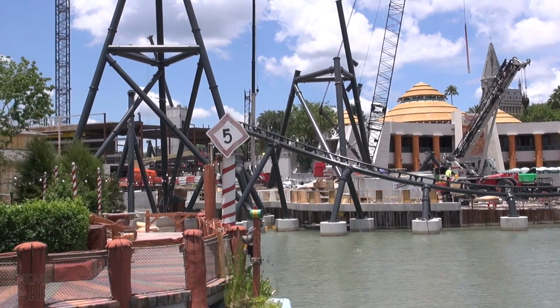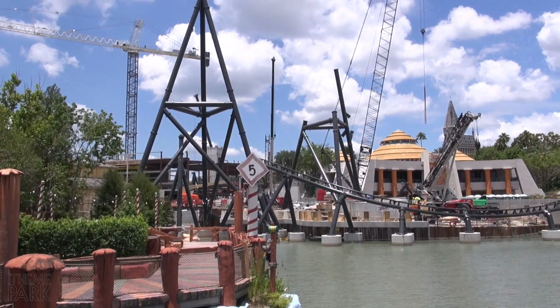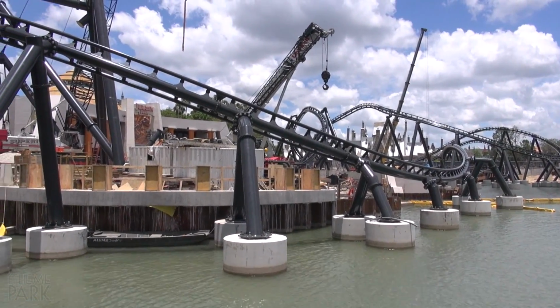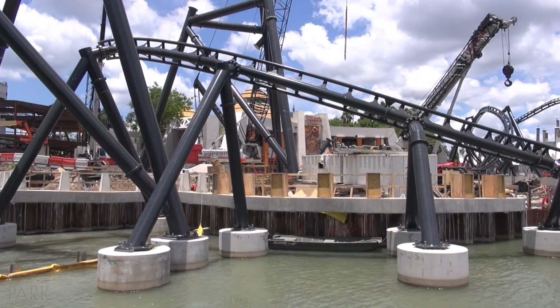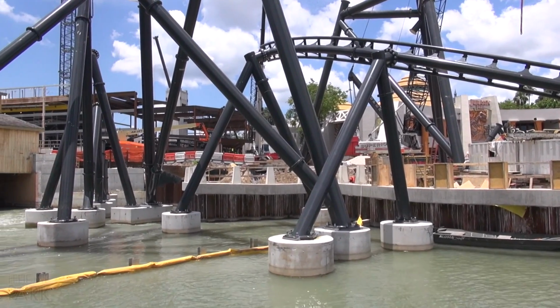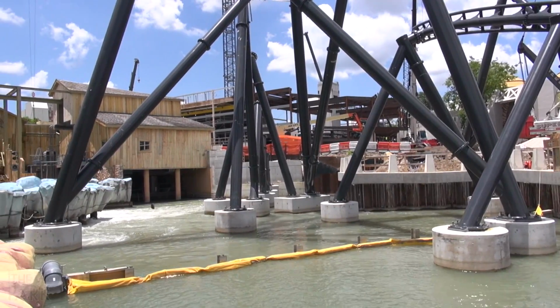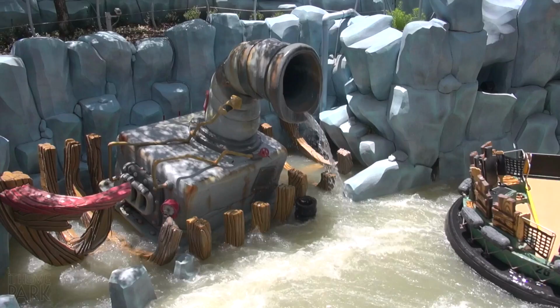You can see even from the last video I filmed here, they've made a lot of progress in 1 week's time. This is a view of it from almost as close as you can get to it, I think. And you'll see how close it comes to the Popeye ride. You can see there is a building built back there. I think that's going to be part of the ride, maybe the maintenance building for the ride. You can also see a tower being built there. We'll take a couple more looks at the construction from some different angles in the park.